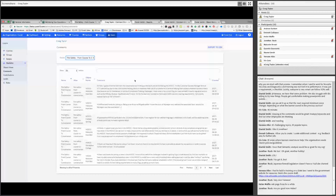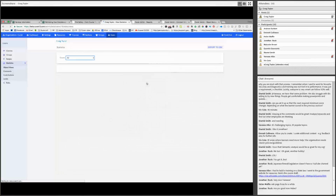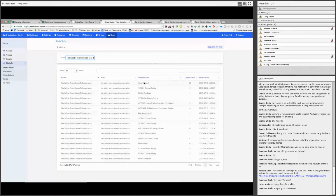His question admittedly was about how long were they in it, and I couldn't give him a fixed answer. But what did Jonathan do? What did Andrew specifically do? We can see what I said on this page. We can look at the object views, i.e. the pieces of content that I looked at on this page. We can also see how often I looked at them. The over to you object I looked at 14 times, whereas the video context setting I only looked at once.